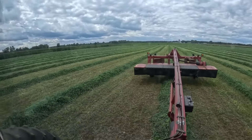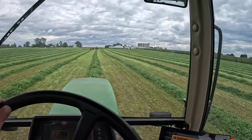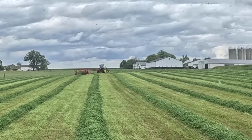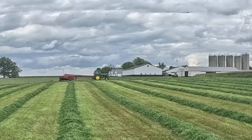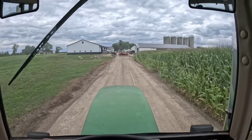See, I'm just kind of straddling this hay. You don't want to really run these windrows over if you don't have to. It's going to be a hard enough time drying them, but when you smash them down with your tires, it makes it even worse. And he's out of here. Job well done, boys. All done. Have to park this out of the way over by my feed location.